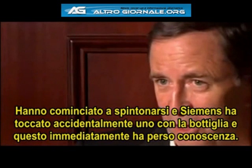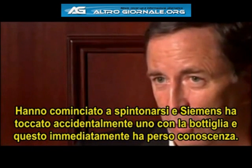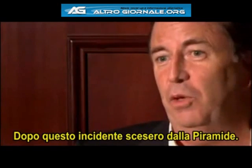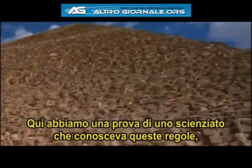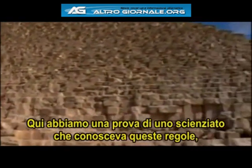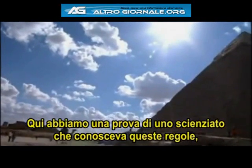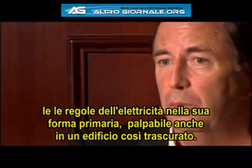They got into a physical struggle, and he accidentally touched one of the guides with the charged wine bottle, and it knocked the man to the ground and unconscious for a short period, after which they took off down the pyramid. But there was, in other words, a professional scientist familiar with electricity in its rudimentary but accurate forms, sensing exactly that, even in this ruined condition that the pyramid is in today.